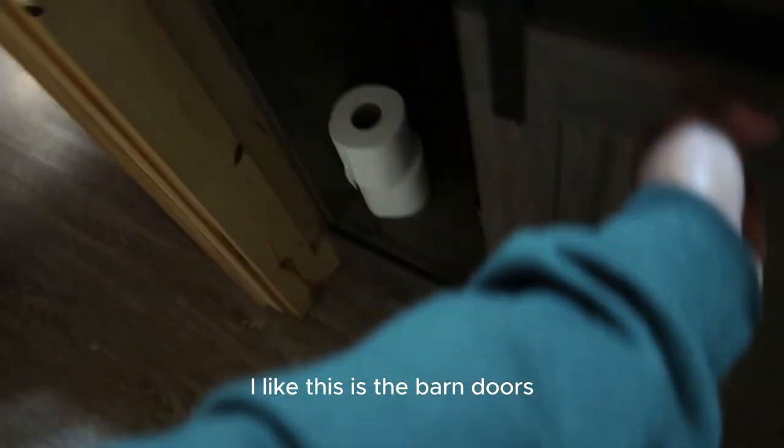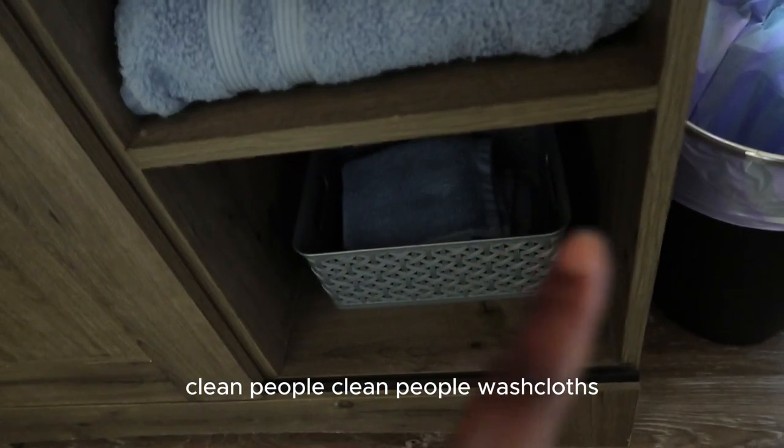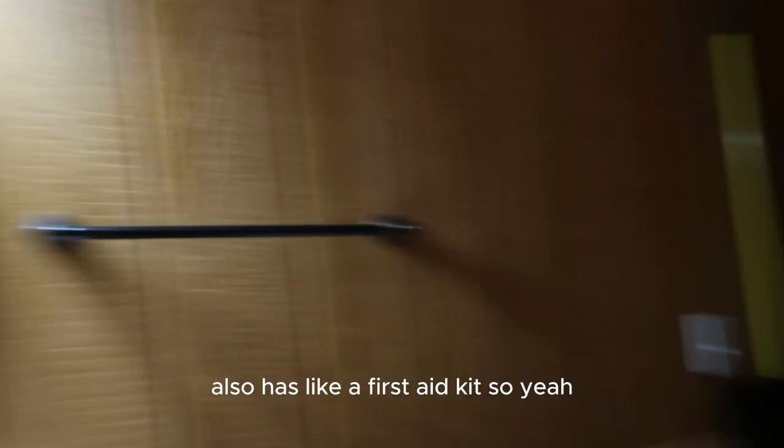Come out of here. You come over here, this is the bath. Then here is the bathroom. Mirror, cute little, oh, I like this. It's the barn doors. Okay, hair dryer, towels, washcloth. Ooh, clean washcloths, toilet, whatever that stuff is. A cute little shower, nothing major. I always wear shower shoes, so I don't really worry about the ground, not gonna lie. I mean, I do, but I don't. Also has a first aid kit. So yeah, that's the bathroom.